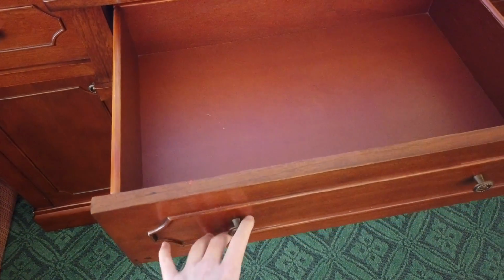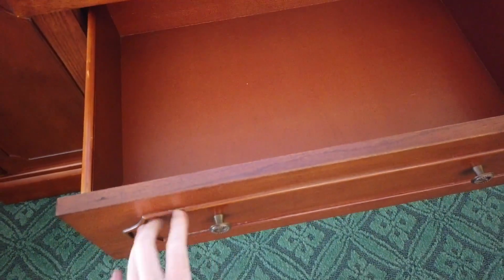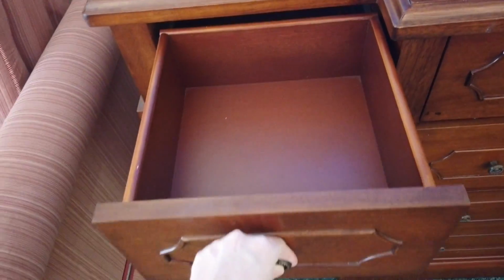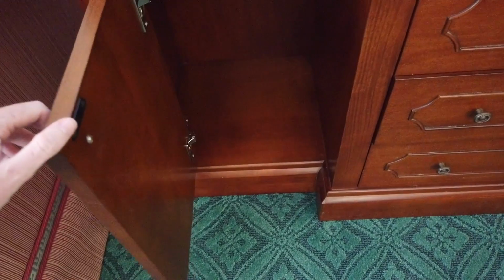The drawers here are on the smaller side. A lot of the newer refurbished rooms have really large drawers, but it would kind of look weird in this 19th century themed room if the drawers were huge. So you do have this cabinet space if you need it as well.